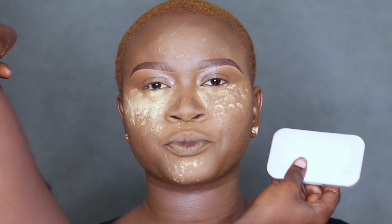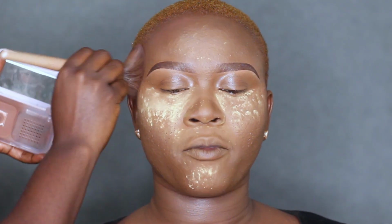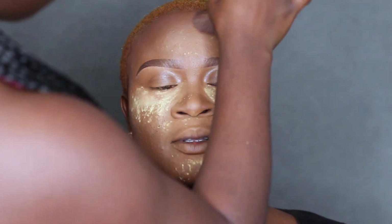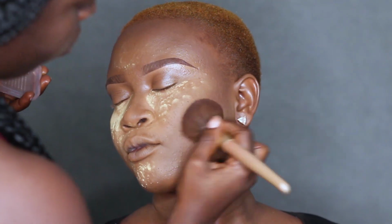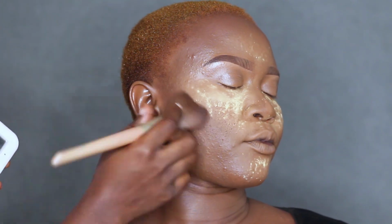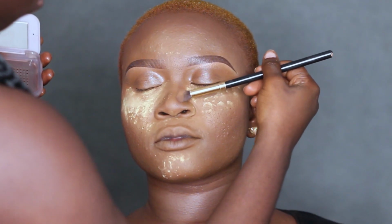So now to contour her face, I'm going into my Maybelline Cacao as usual and just applying it all over the perimeters of her head and her cheekbones. I'm also contouring her nose, guys, using an eyeshadow blending brush just to get right where I need it.